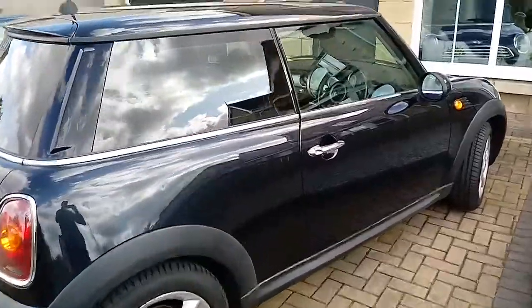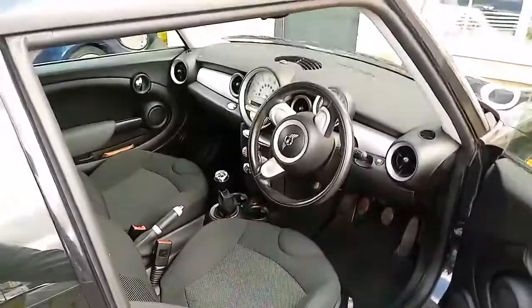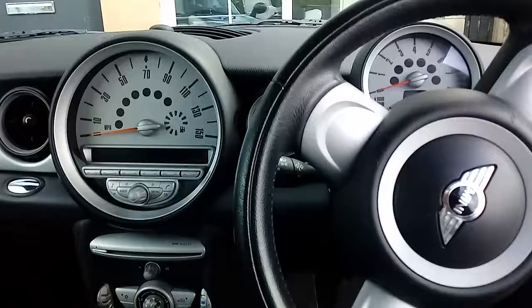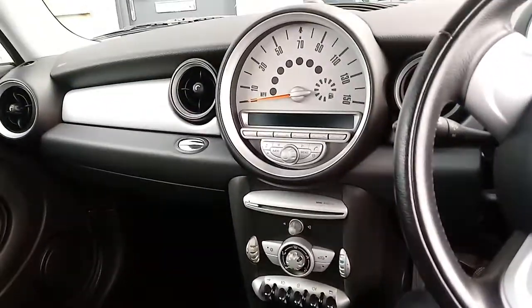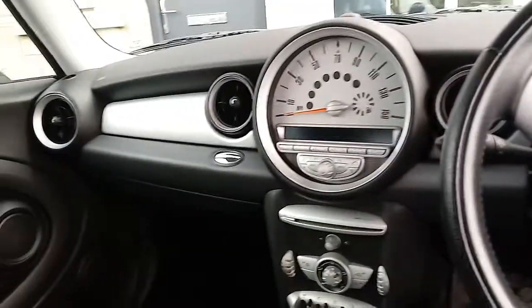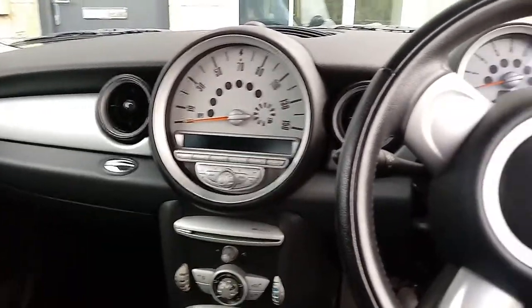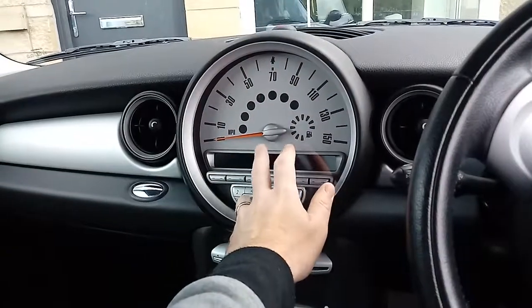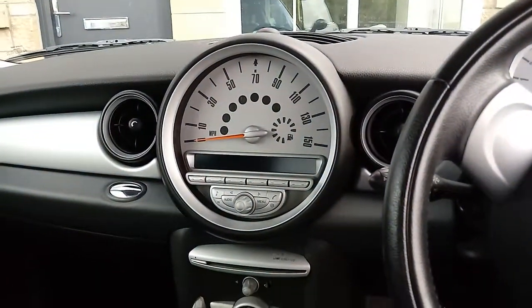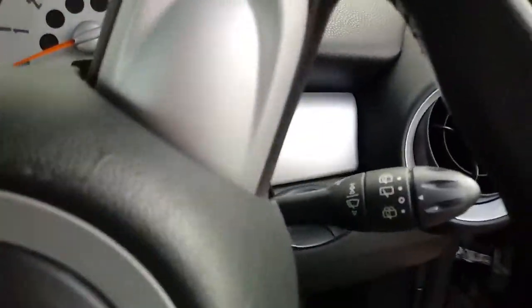Have a look inside. Sorry, I didn't set the steering wheel straight for the video. Should have done that. So this is the new dashboard of the R56. It's a really large instrument cluster there. Now, in order to activate everything, you don't put a key in the ignition anymore.